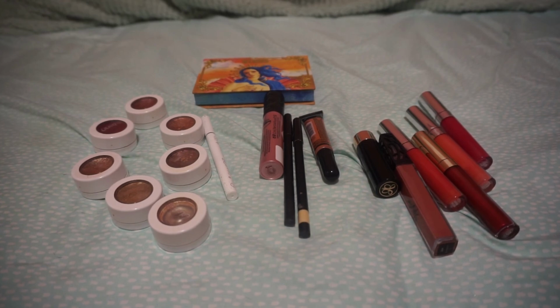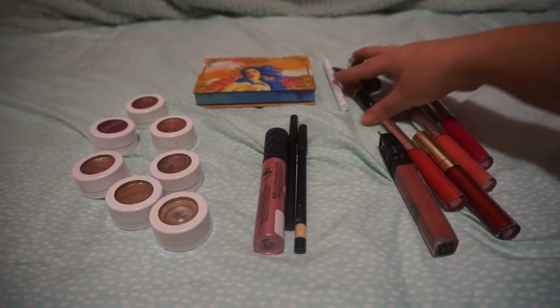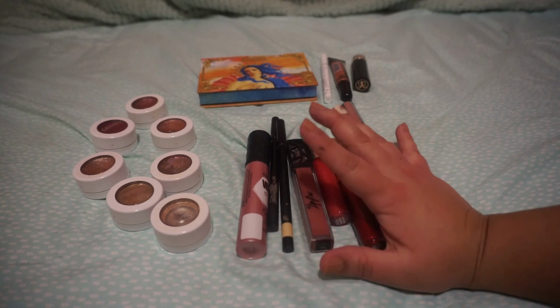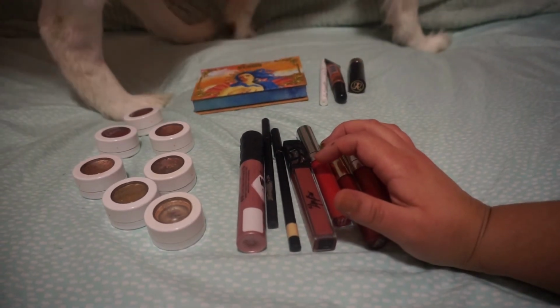So there's that. A lot of these are actually going to end up in the trash because they're just so old. The only things that I'm going to try to find homes for are these right here. So for everything else, it's so old or expired that it really needs to go in the trash. So there's that. Okay, thank you, Athena, I appreciate it.